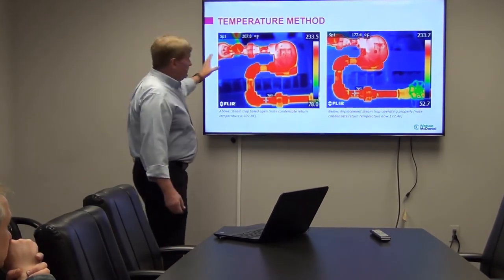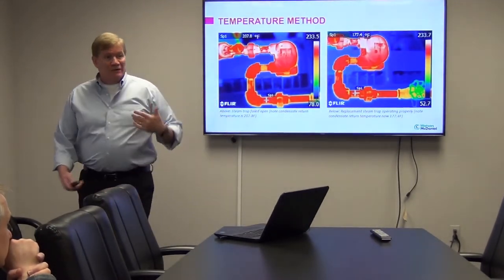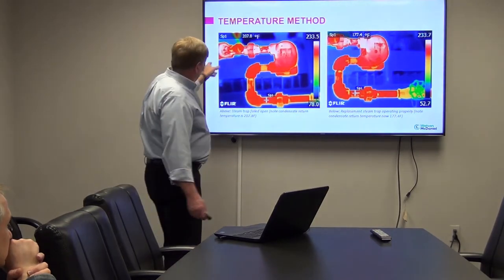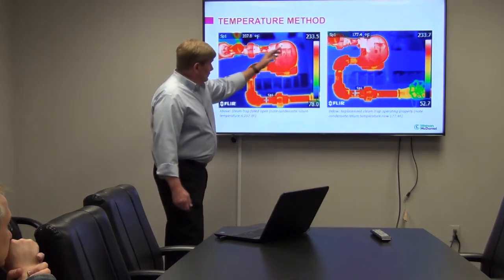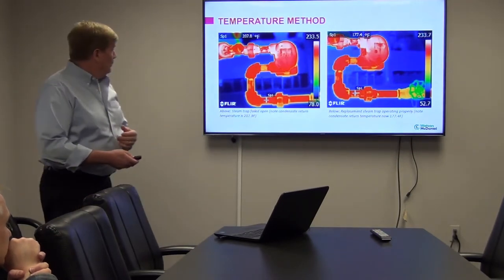You can do this on a heat exchanger or an air coil. Run that down the face of the coil or the heat exchanger and see what's going on as far as: are the traps operating properly? Are they allowing the condensate to discharge? Or is it backing up into my system? That's one way of doing it.